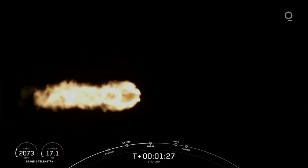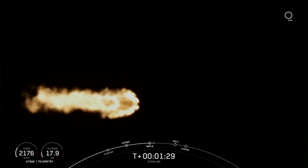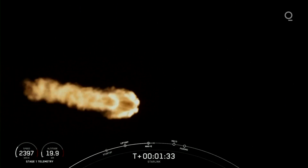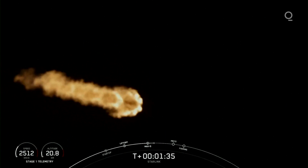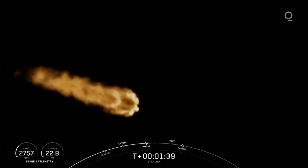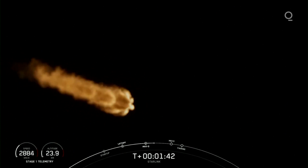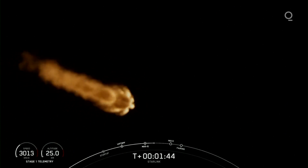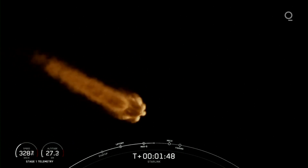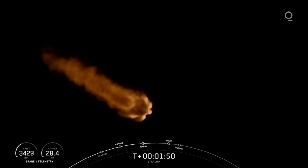In about a minute, we'll have 3 events happening within seconds of each other. The first will be MECO, or main engine cutoff, followed by stage separation, and SES-1, or second engine start 1. Now, MECO is where we shut down all 9 of the engines on the first stage. MVAC engine chill has started. Just to call out that the MVAC chill has begun on that second stage engine.